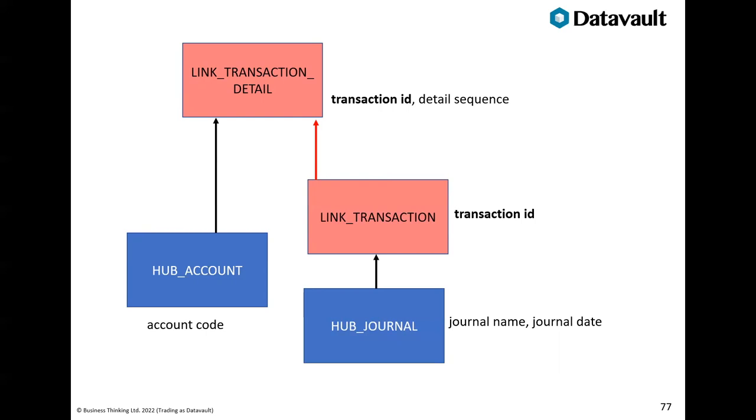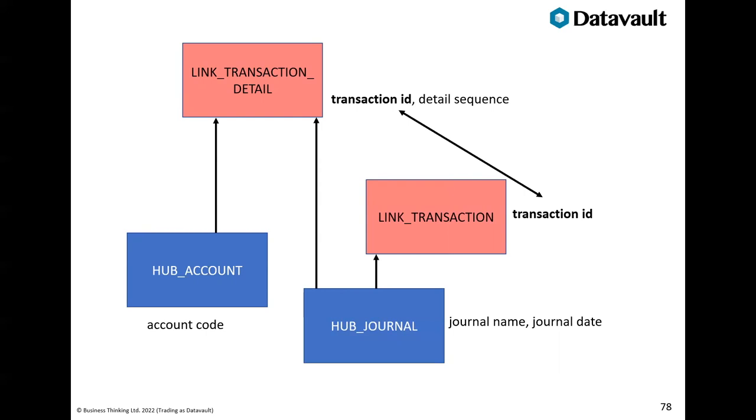So we've got this possibility here. We can link the transaction to the journal. We can link the transaction details to the journal as well. And that transaction ID is repeated across both of those links without putting the link in there. So we know that we can join those link tables together on that transaction ID, we just don't put a physical foreign key link in there. That's one way of modeling this.